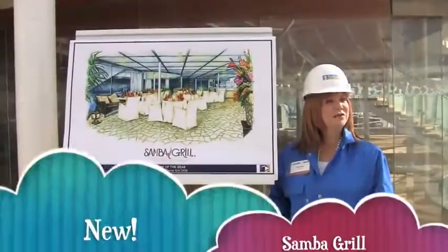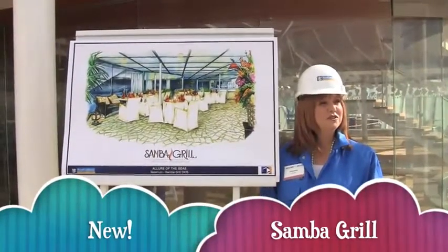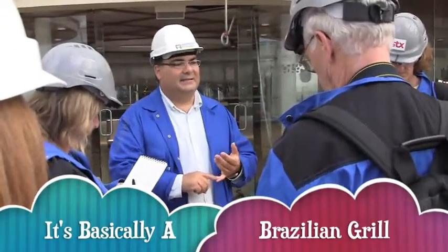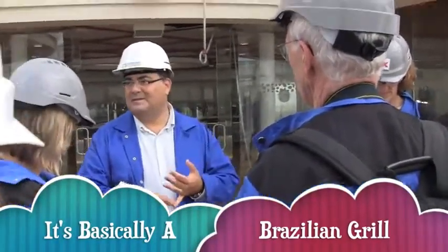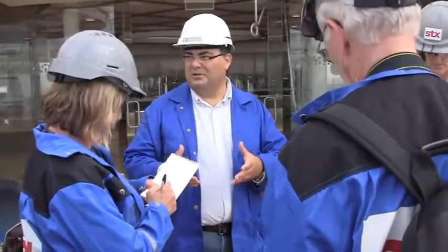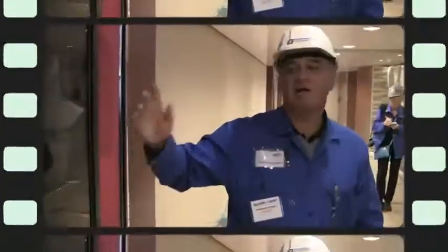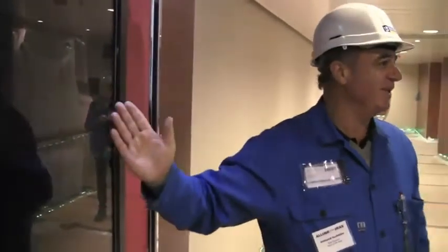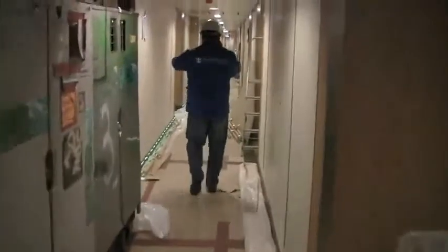Allure does have a few new features to show off. New venue for us. Come around with the big skewers. It's a combination of Brazilian meats, seafood, and there'll be fish dishes as well, and vegetarian options on the menu as well. You want to go to your cabin, you just put the cabin number in, and it digitally shows you exactly. Engineers have made this large ship remarkably easy to get around. You'll have no trouble finding your way back to your cabin.